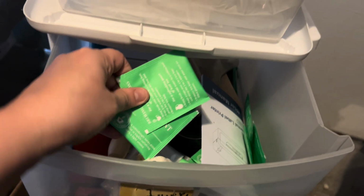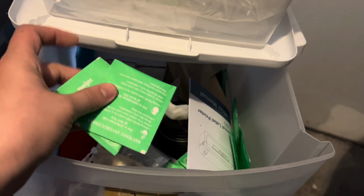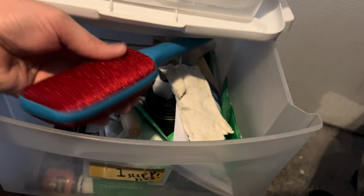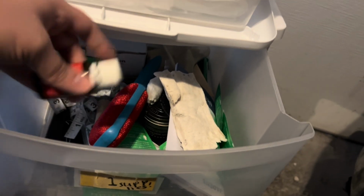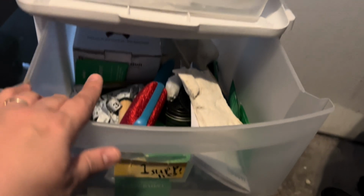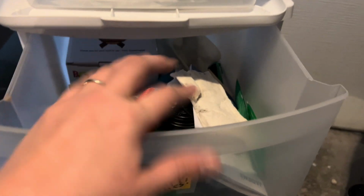I just realized I forgot to show you my other drawer over by my desk. I use these for like smells. Here's a magic eraser. This is a lint thing that doesn't really work. I use this to get the numbers off of the bottoms of shoes. There's a little tagging gun that I had to buy.